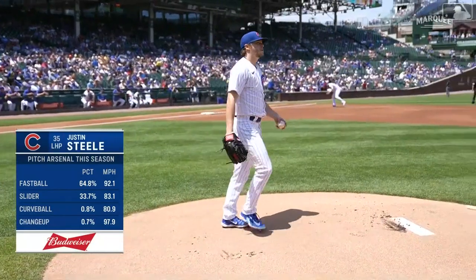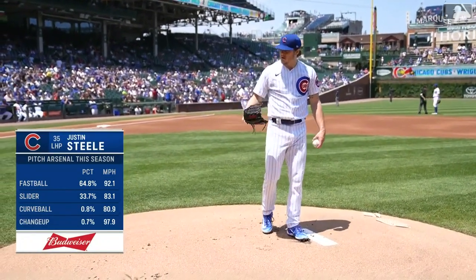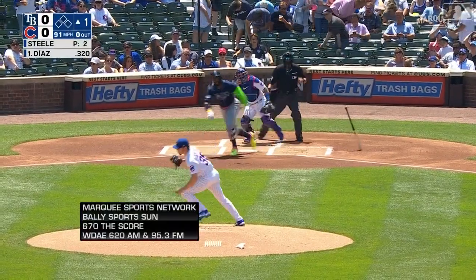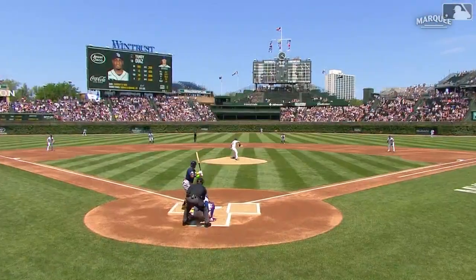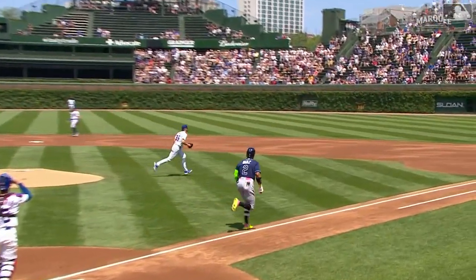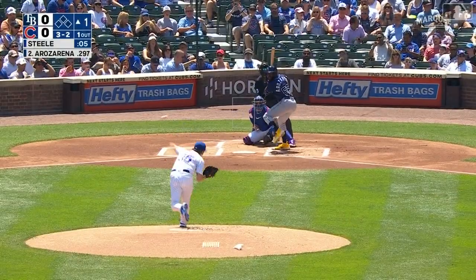Let's take a deeper dive into Justin Steele, a two-pitch pitcher, and it has served him well. 2.77 ERA, fifth best in the National League. And a ground ball back to the mound. Steele handles it. And one up and one down. 100-mile-an-hour ground ball that Steele was able to handle. And if he didn't get it, somebody behind him would have, but well struck by Yandy Diaz.